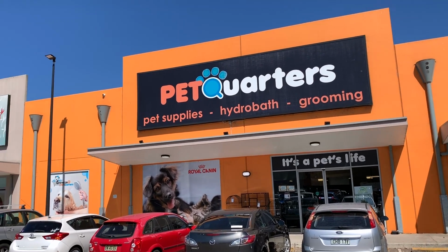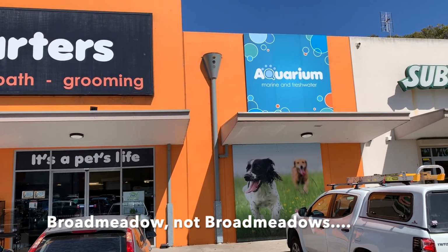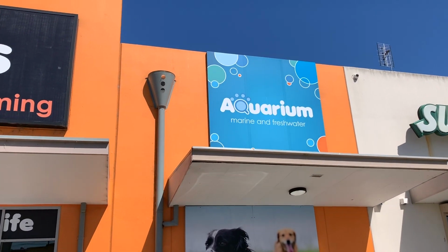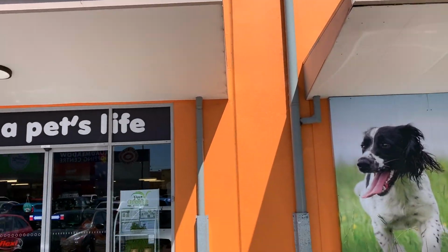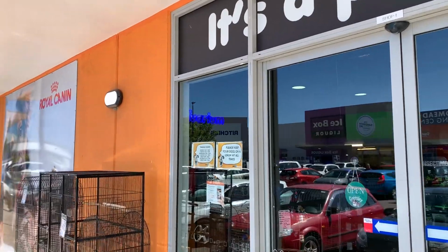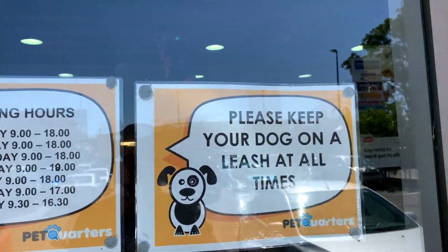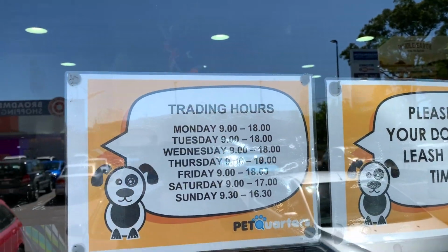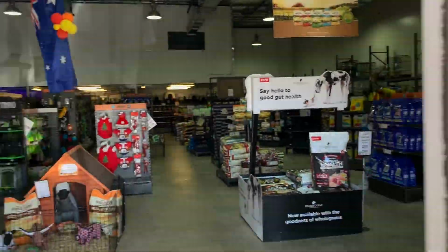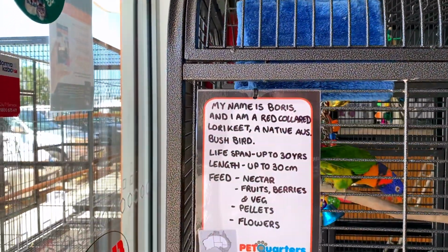Alright, here we are out the front of PetQuarters Broadmeadows, and you can see that there's no mistaking this for a pet store when you walk in, and you can even see a dedicated sign showing that they've got an aquarium, marine and freshwater section. I love that because if I didn't know better, I'd see the big PetQuarters sign out the front, and I'd assume it was a bit like a pet barn or something like that, where they've got a little bit of a freshwater section and no marine, and not even really any marine dry goods. So it tells you straight away that these guys are serious about their aquarium, and it's not just their aquariums.